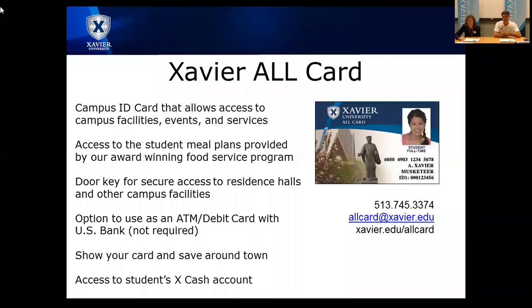But on this website, we also have a list of places around town where you can get a discount. So it's not related to any of the debit card features of the card. It's really more of a courtesy where some businesses you can go to, show your card, they notice you as a Xavier student, and you get a discount off of goods or services. So it's a little bit of a value-added program. And then your All Card can also be used to access your XCash account. And XCash actually is our next slide, Evan, if you want to roll that.